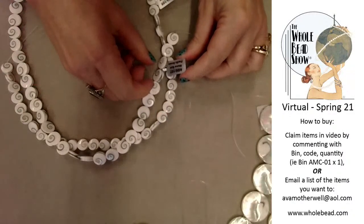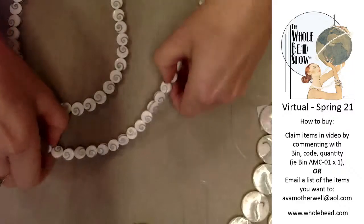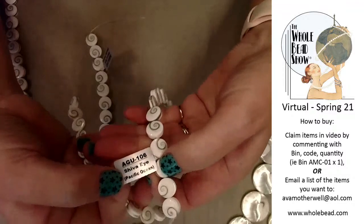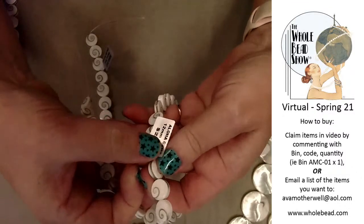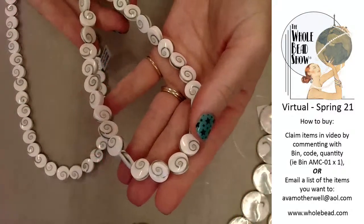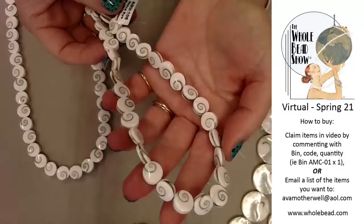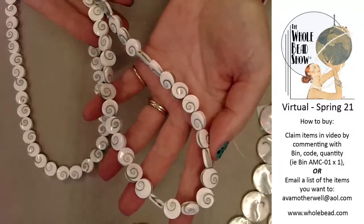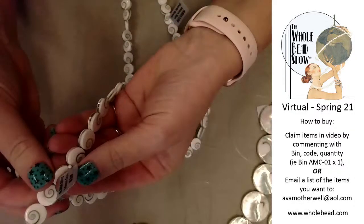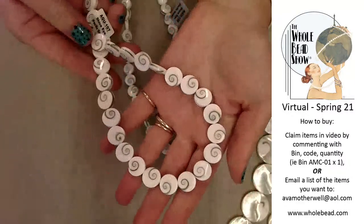Okay, these are Shiva eye, and we have 14 millimeter and 12 millimeter. The 12 millimeter is AGU 106, and they are $24 for the strand. These are natural. All of these shells are natural. These are from the Pacific Ocean. So this is the 12 millimeter Shiva eye. And then here we have the 14 millimeter, and the 14 millimeter are $26, and it's AGU 107.